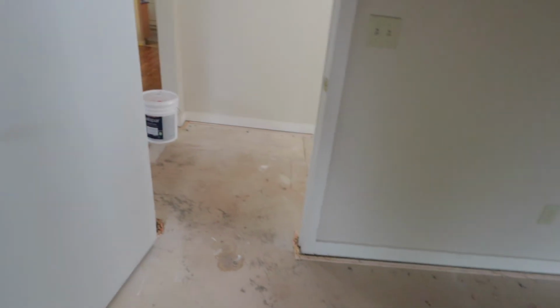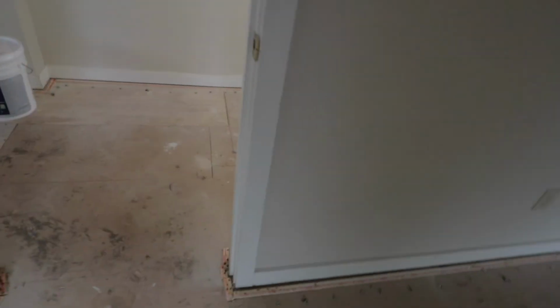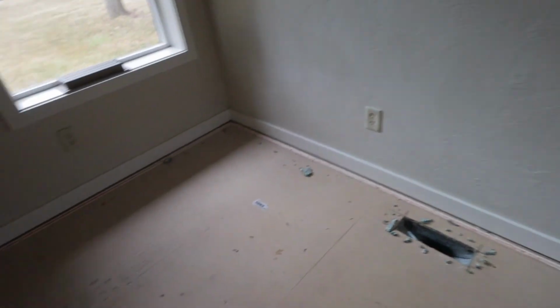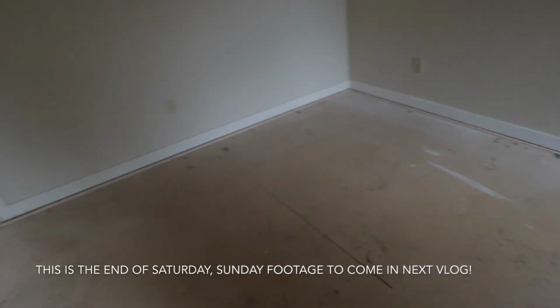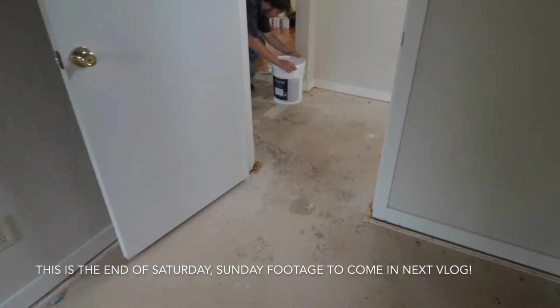And then once we pull up all the staples and things, we're gonna start on doing 2 layers of Kilz. And then after the Kilz is done, carpets will be installed on Monday. If we have time on Sunday after that, then we're going to try to repaint the bottom trim. That way it's done before the carpets get installed.